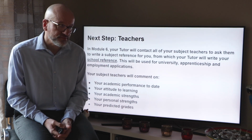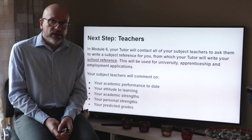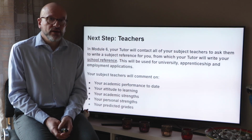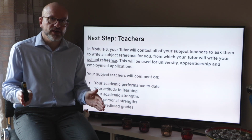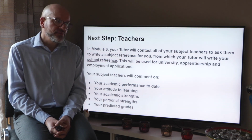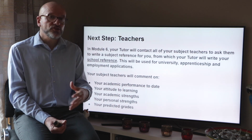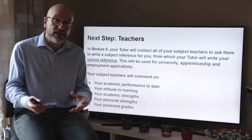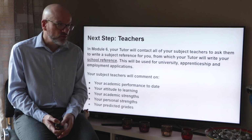So, teachers in school will be writing subject references for you during the course of Module 6, so the last half term of Year 12. And they will be commenting on your performance to date with regards to your academic performance, what your level of achievement has been, in other words.